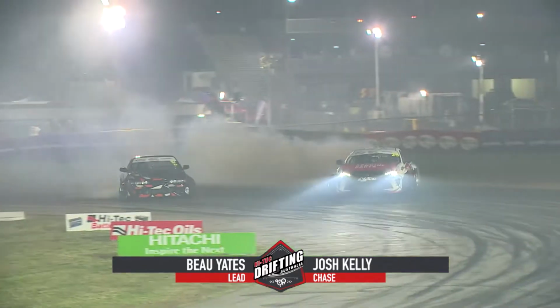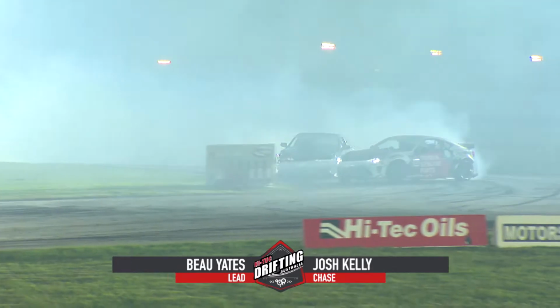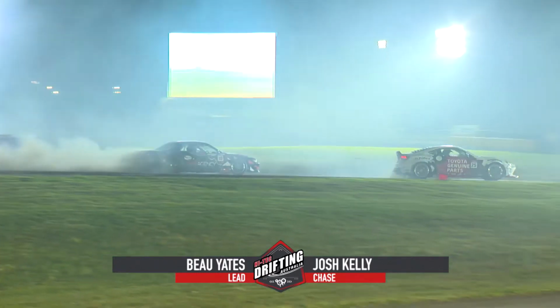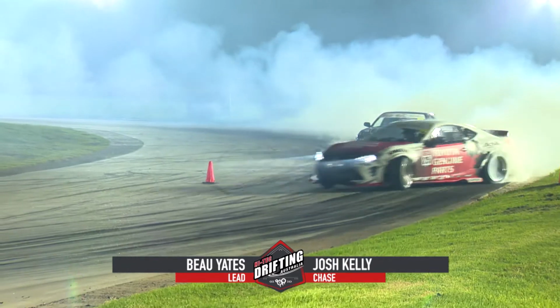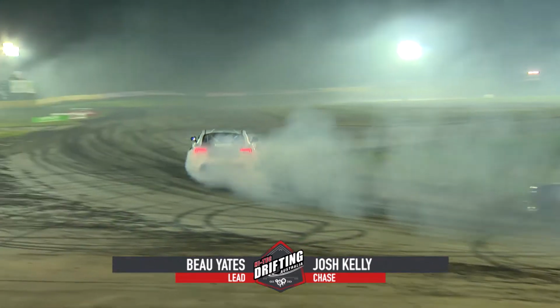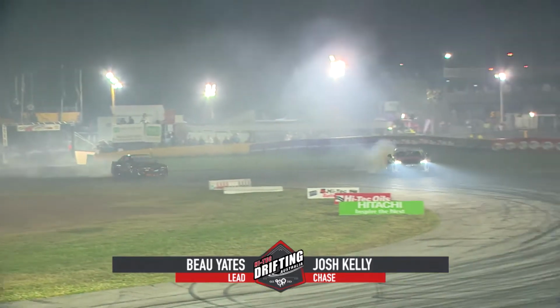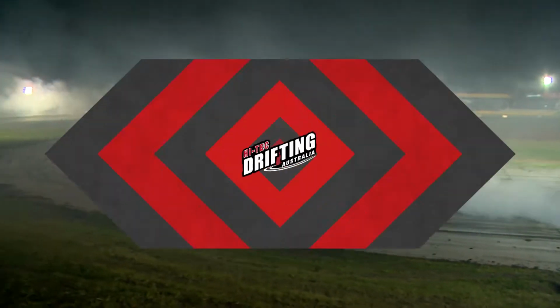Now, an interesting battle as well. Beau Yates, veteran of the sport, been drifting since there was drifting in Australia in this crazy JZ-powered Toyota 86. But chasing him, making his competition debut, is Josh Kelly, in this freshly built car. Saw a couple of the boys getting this thing together in the days leading up to the event, and Josh has been absolutely killing it throughout practice. How's he doing in the battle, Scott?